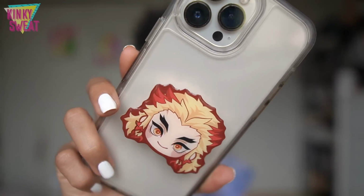I'm not going to get into the story, but if you've seen Demon Slayer, you know, okay? So a huge thank you to my friends for sending it to me. I don't have it on my phone now because I switch back and forth, and I have my Rengoku Mimo Puff phone grip on at the moment. And I like phone grips, but I don't want to cover my Kocho sisters.